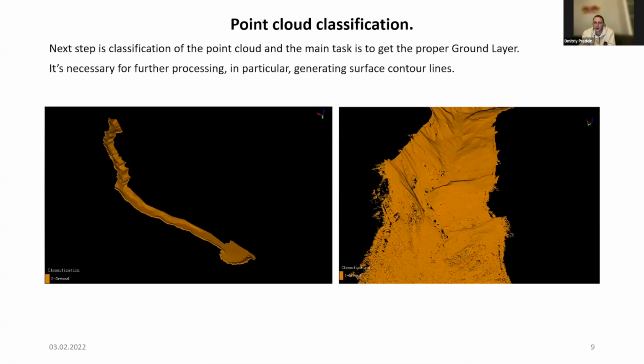The next step is classification of the point cloud. And the main task, as I said on the first slide, is to get a proper ground layer. It's very easy and very fast. Using the classify ground points function, we get an extracted surface layer from the whole point cloud without vegetation, buildings, and so on.